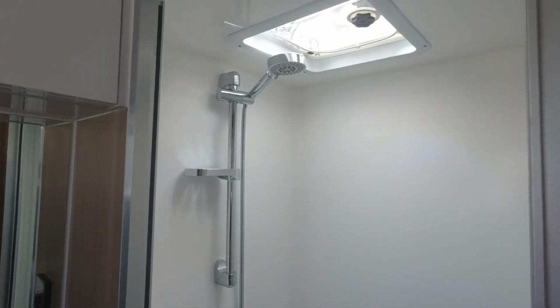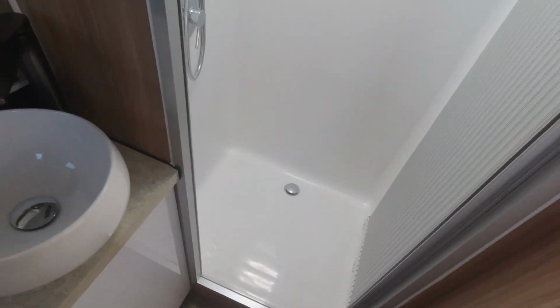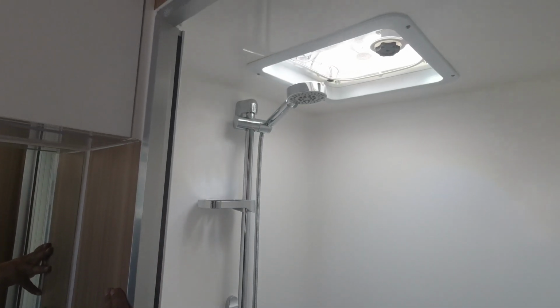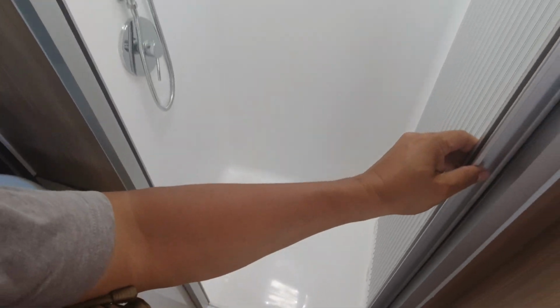And look at this shower. You're not going to see a nicer shower in an off-road trailer. I mean, if you didn't know any better, you would not think that I'm at Overland Expo, because this looks like you're at a hotel. This is nice, man. So nice.